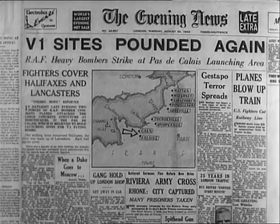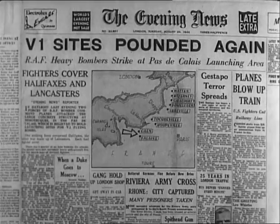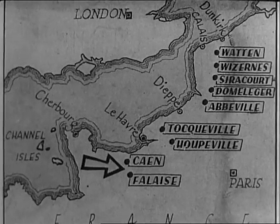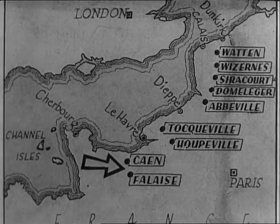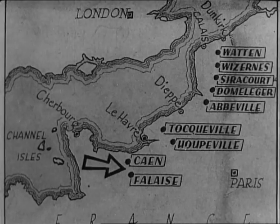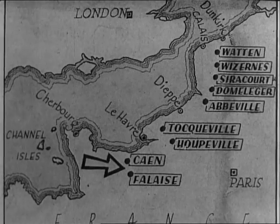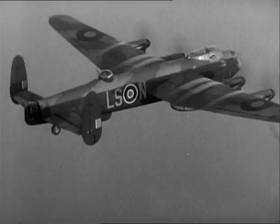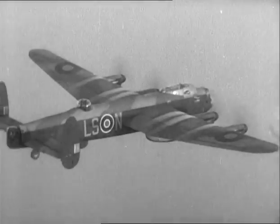Every day we read reports of the bombing and study maps of the Western Front. Only when the front has been pushed up the coast where the V1s come from will we feel safe. But time goes by and our troops are held up at Caen and Falaise by the German army. July the 8th, our bombing forces are switched to the battlefront.